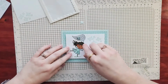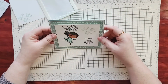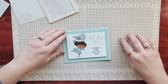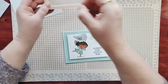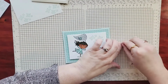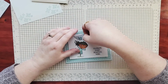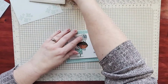The last one I did, I glued on, and so I'm trying to figure out if I like it with a dimensional or glued on. I think I do like it better glued on. But since I did the one, I will go ahead and add the other one with the dimensional too, to be consistent. But I will say I do like the look better when the butterflies are glued on than with dimensionals. But you never know until you try.